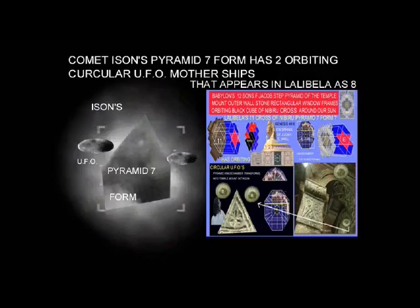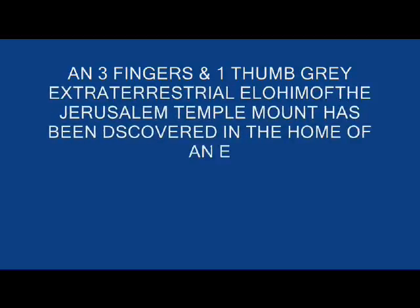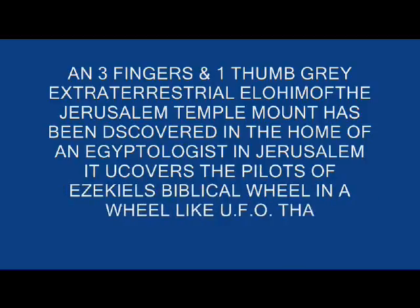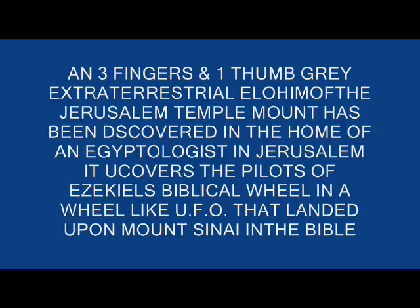This is where we reconnect the alien that was discovered in an Egyptologist's home in Jerusalem. It's part of a stone that was probably carved out of a wall in ancient Egypt. But this particular stone shows an alien with big black oval-shaped eyes, and he looks like he's wearing a royal Egyptian headdress. Now, there's a UFO image on this alien carving, and there are hieroglyphics, and there's an ancient alien language in the headdress area.